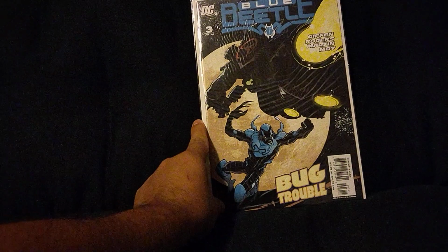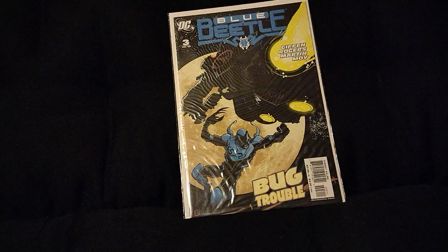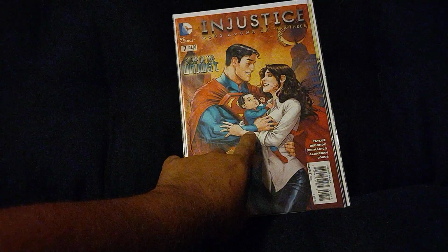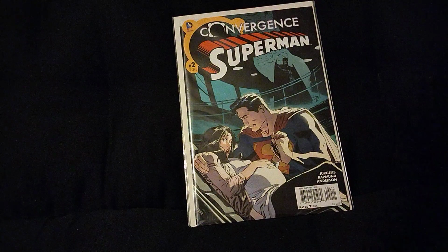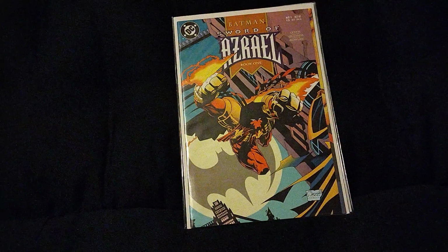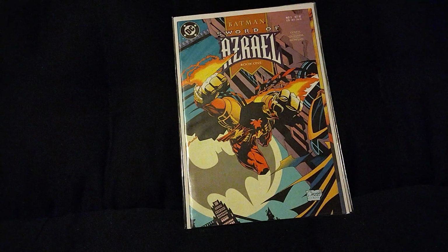Blue Beetle number 3. This is the first modern take on the Peacekeeper. Injustice, Gods Among Us, Year 3, number 7. This is the first appearance of the version of Supergirl that was featured in the Flash movie. Follow that up, Convergence Superman number 2, the first appearance of Jonathan Kent. Batman Sword of Azrael number 1. Technically, Azrael is not really considered a member of the Bat family, but James Gunn's version of Batman will feature the Bat family, so you never know how Azrael could play a part in it, and this is his first appearance.